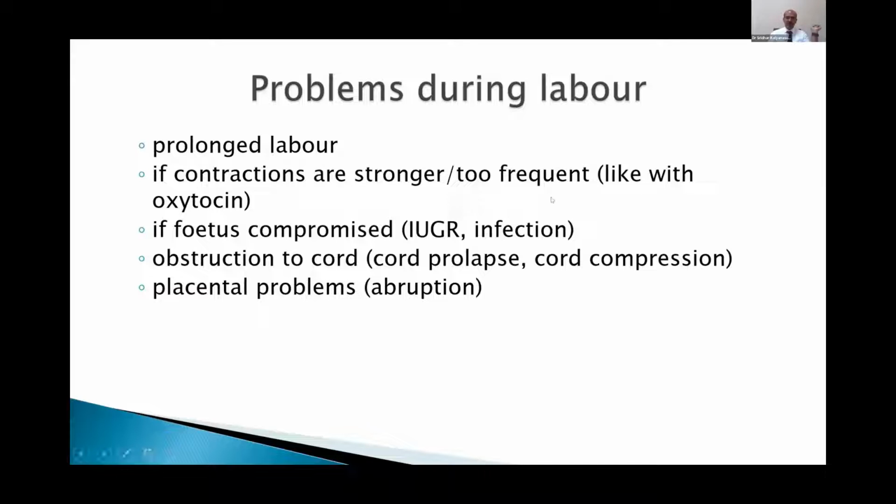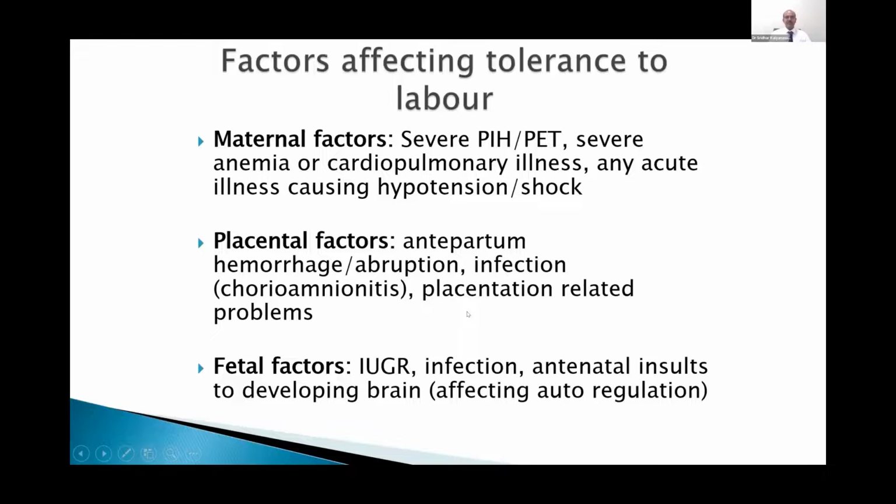We may also have infection, which reduces the fetal reserve to tolerate the labor, so the baby has a higher chance of not tolerating the labor process. There may be obstruction to the cord as part of the progress of labor. You may have cord accidents, cord prolapse, a knot in the cord, compression, and we may have abnormal separation of the placenta, which is abruption.